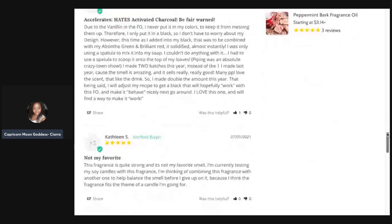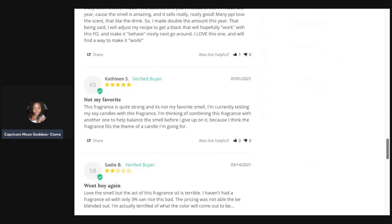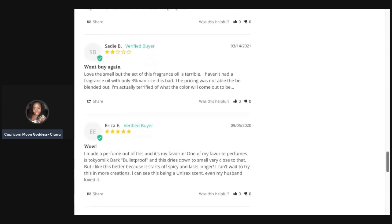I'm not really looking at the ones about the soap, but most of these are probably going to be about soap. Okay, so this fragrance is quite strong. It's not my favorite smell. I'm currently testing soy candles with this, and they're thinking of combining this with another one. That's what I said. A lot of people will probably use this for a mixer scent. Unless you have a specific intent for it, like for me, for a protection candle, this would be perfect on its own.